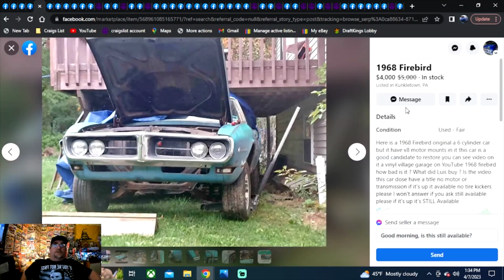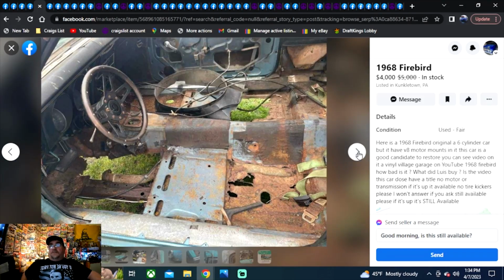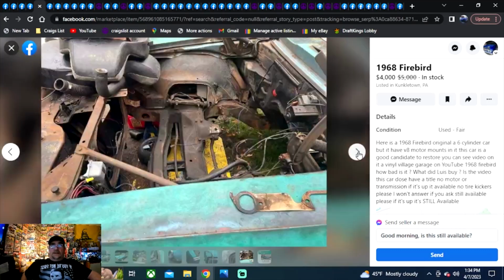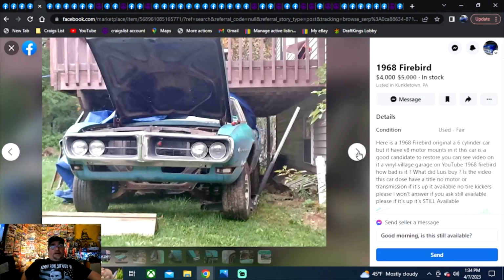On to another one. 1968 Firebird. He's got it listed, 4 grand. Says it was originally a 6-cylinder car. The overhead 6 probably, but no engine in it no more. Got holes in the floor pans. Still looks like a pretty good deal. You're not going to find a Camaro like that for 4 grand. PA. No tire kickers. If it's up, it's available.